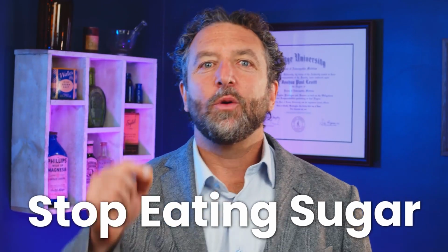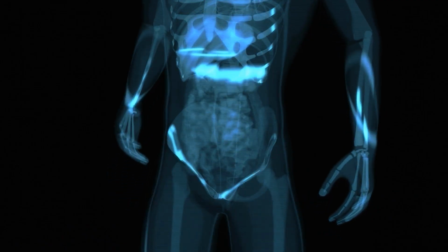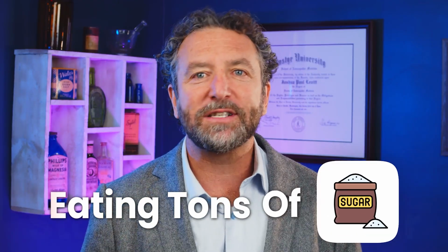You don't need to stop eating sugar. What you need is to learn how to eat it correctly so that you don't become addicted to it and so that it doesn't wreak havoc in your body or skyrocket your blood sugar or your inflammation levels. Now, I'm not saying eating tons of sugary stuff every day.